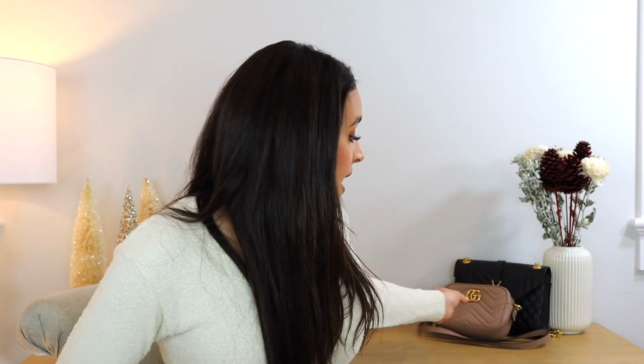But it's also something that can look a little bit sporty because of the matte hardware. So I'm so happy with this choice. One thing that I wasn't sure about if I wanted to get this bag, the thing about the camera bags in general, is that most camera bags are the same.